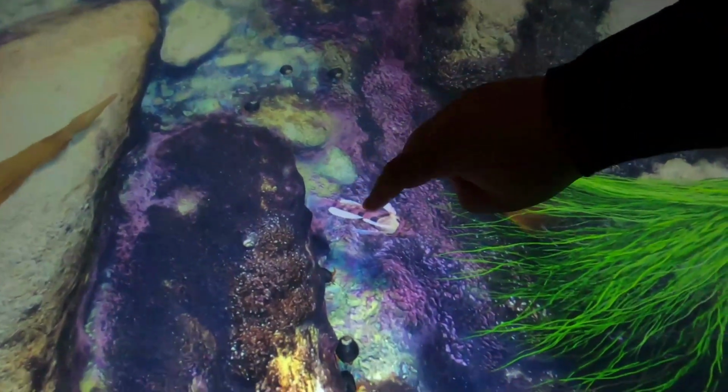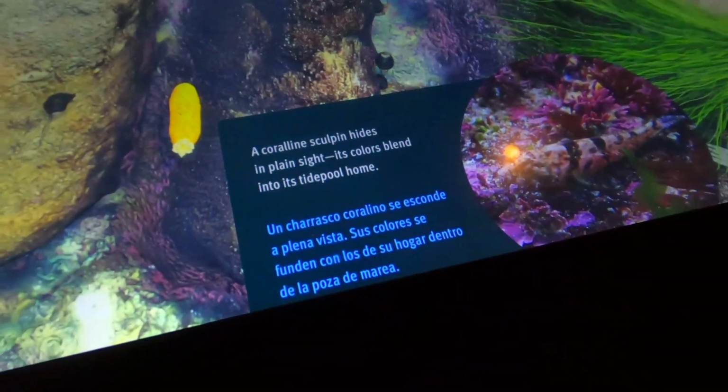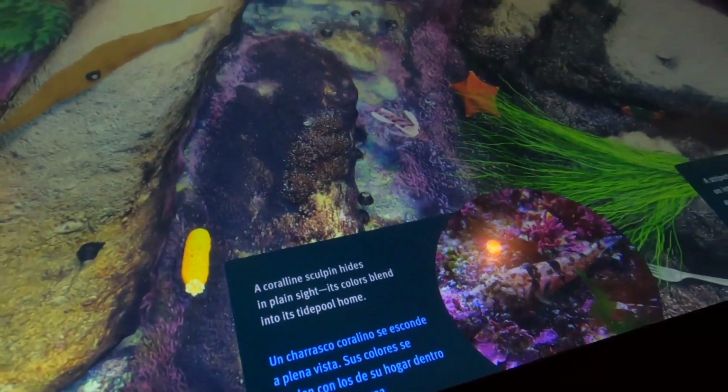The new interactive was really cool. The tide pool thing where you touch and then the names come up that tells you all about what the animal is. We had a really good time watching that. It's actually very funny. And always fun to see John in a different place of the aquarium. Every time we come, we seem to find new things either about John Steinbeck or Ed Ricketts. So that was a lot of fun.